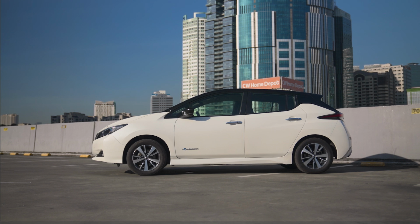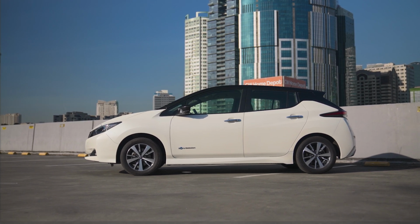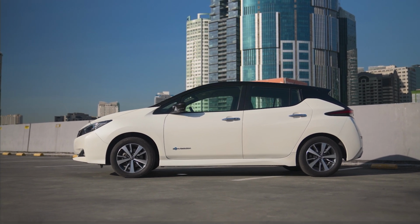The Nissan Leaf also has 155 millimeters of ground clearance, which is a little higher than some other sedans and hatchbacks out there, which helps you out, especially in those imperfect roads.